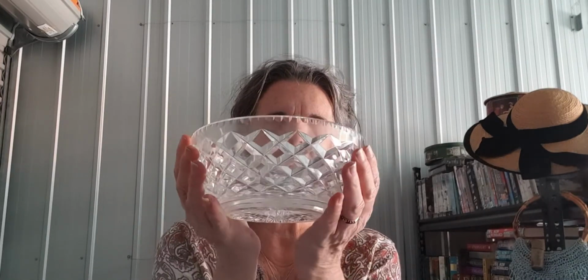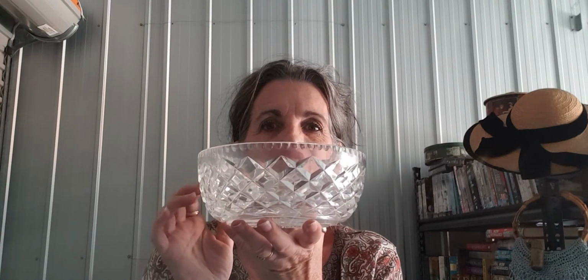This is another moulded glass. This would have been probably a trifle dish when we made trifles back in the day. I'm such a lazy cook, I would have hated it then. So much I would have loved and some of it I would have hated, but yeah, that would have been a trifle dish and it sounds like it's crystal. What do you reckon?